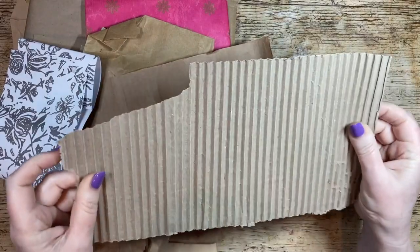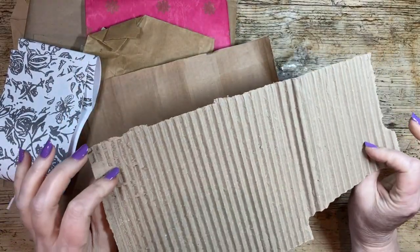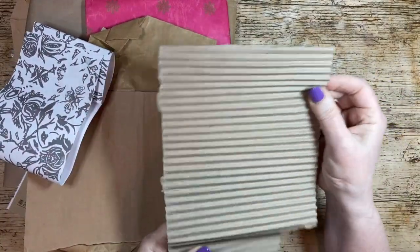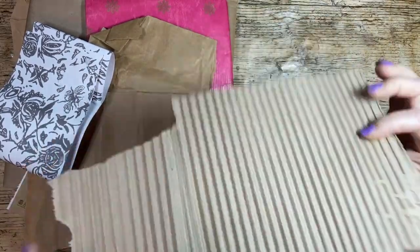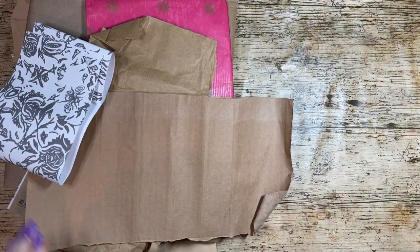some. So this was ripped apart from a cardboard box. This is the corrugated bit in between. Add texture. They're lovely on the front cover. Use them in tags. Use smaller sections. Great bit of freebie stuff there.